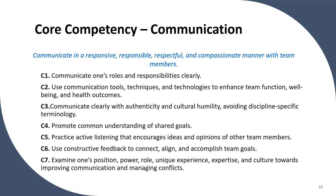You'll also learn to use various communication tools, techniques, and technologies. These aren't just fancy gadgets. They're vital in enhancing team function, well-being, and ultimately patients' health outcomes. Communication must be clear and authentic. And this includes being mindful of cultural differences and avoiding jargon that might confuse others. It's about being genuine and respectful in every interaction.